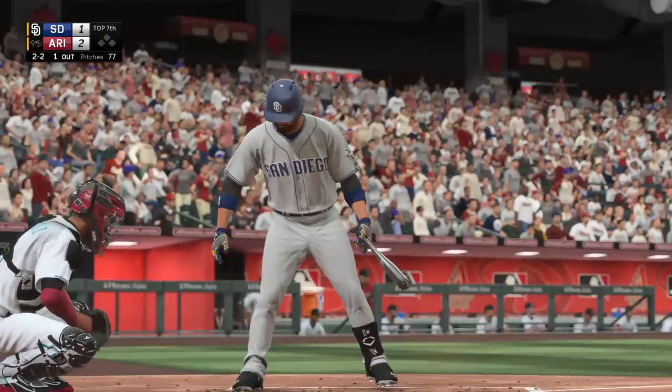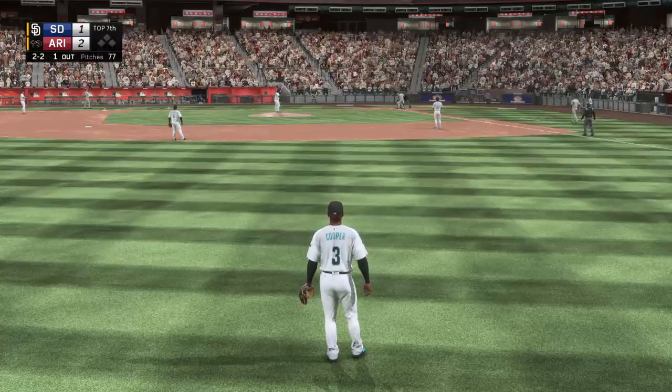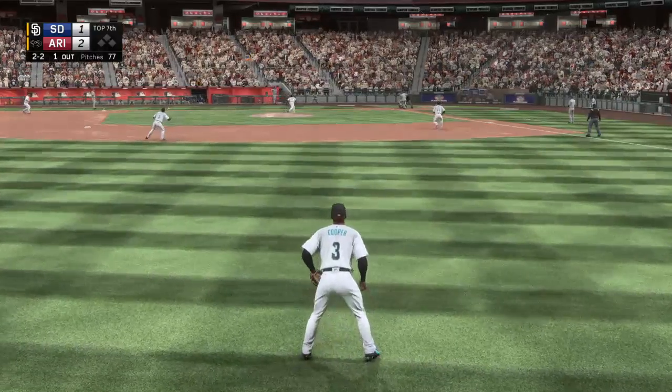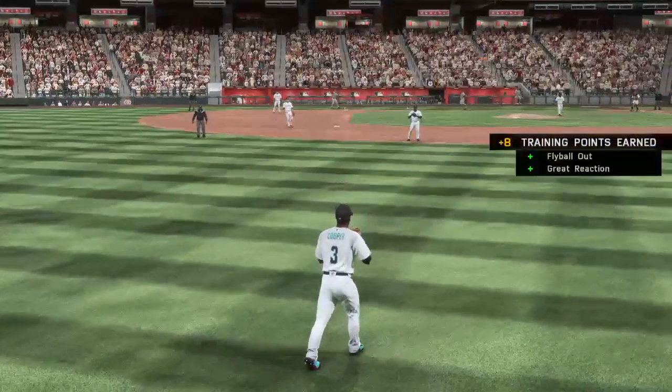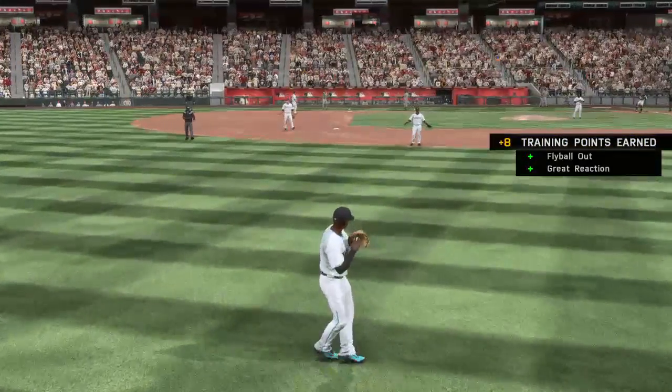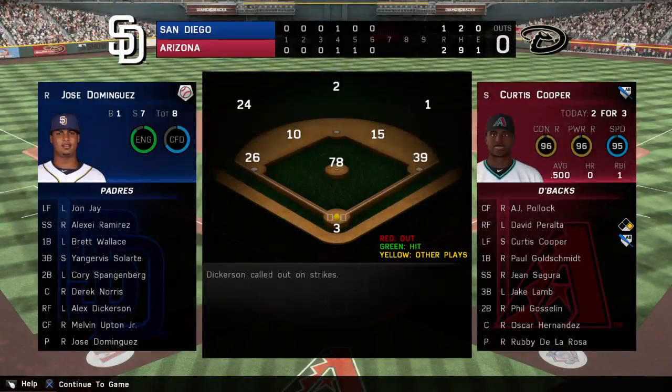Derek Norris will stand in, and he, like so many others, hitless in the ballgame so far. Well, we've been talking about it a lot, but this offense is just getting shut down right now. And we've seen some really fantastic pitching in this one. And this will be taken in without much trouble. It's an easy start to the 7th. 2 gone.